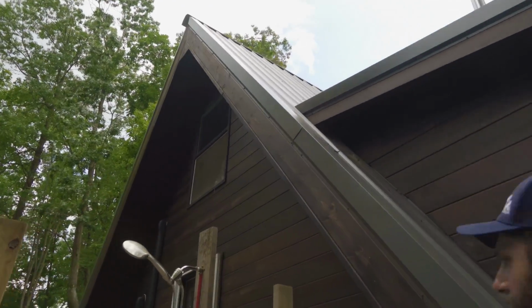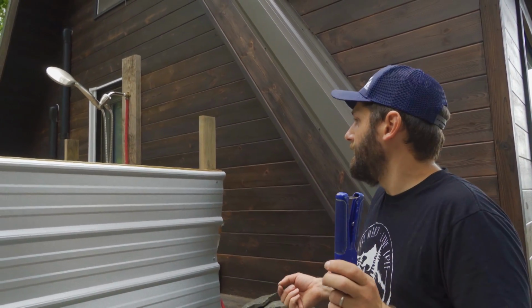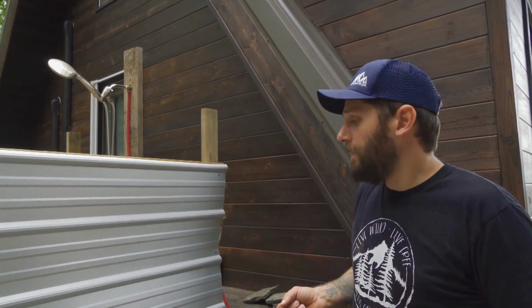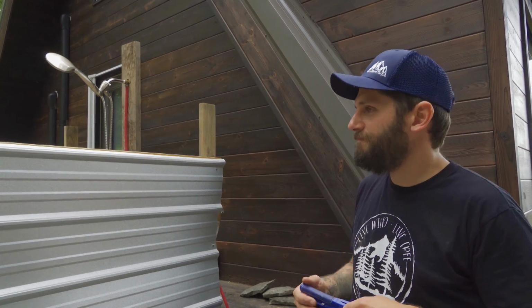All right, so we are successfully disconnected. Let's go ahead and get the tractor over here, pick this thing up with the forks, and see if we fit into the dumpster. Do you want to keep these pavers, yay or nay on that one? Yeah, I could probably use them for something eventually. Okay.